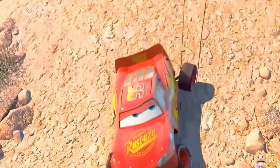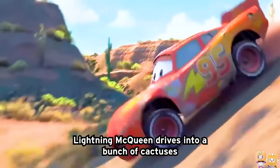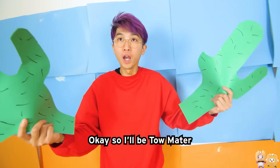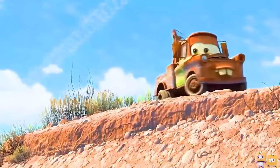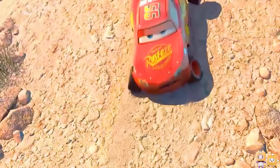Oh, thank you, Mater. Thank you. Okay, Justin, in this next shot, Lightning McQueen drives into a bunch of cactuses, and then Tow Mater tows him out with his hook. Okay, so I'll be Tow Mater. You just gotta be Lightning McQueen. Okay, yeah, let's go. Cool. Thank you, Mater. Thank you.